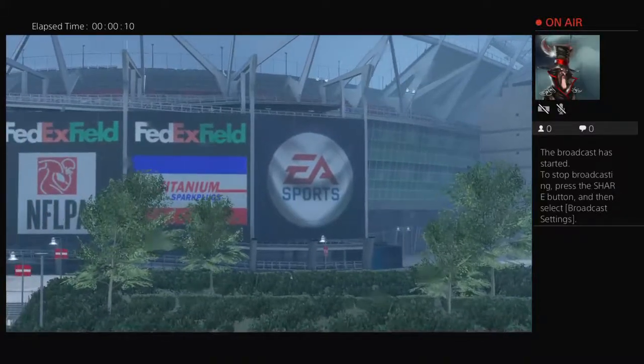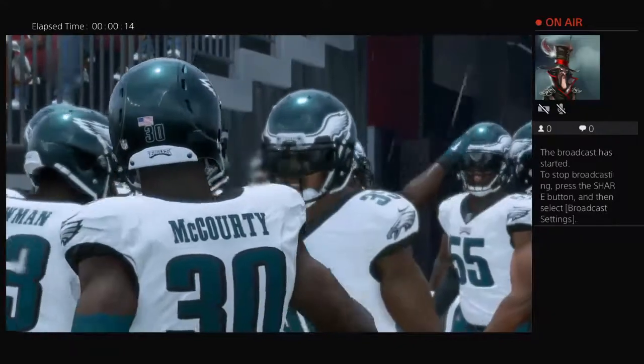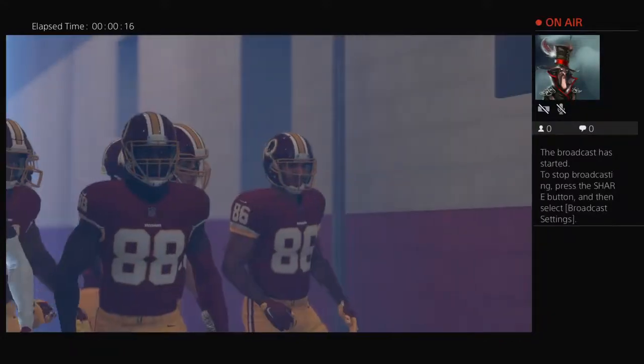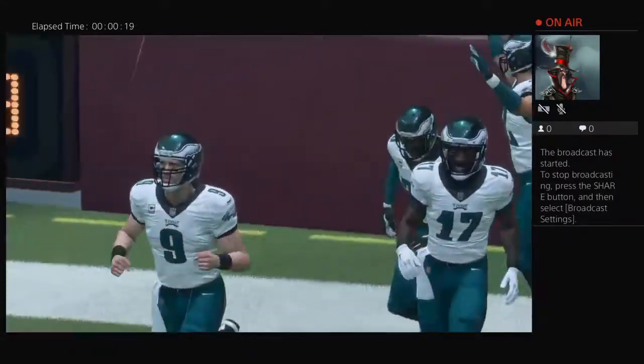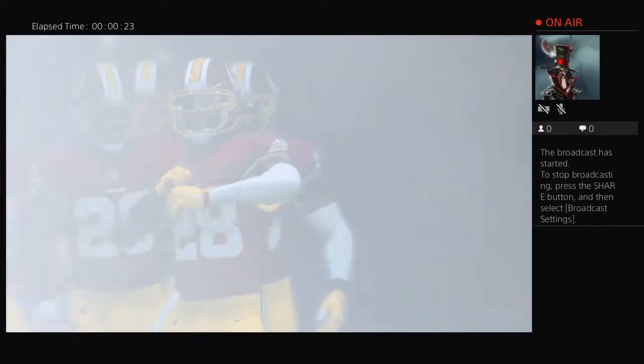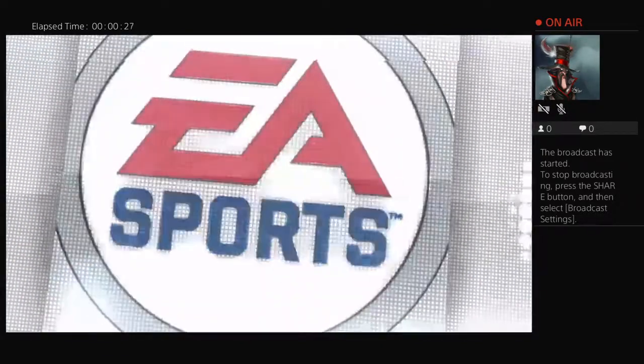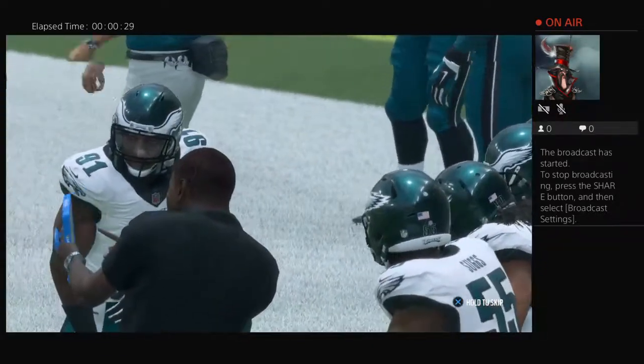Nation's capital at FedEx Field in Landover, Maryland. Nothing like the fanfare of introductions to an NFL game, and that was in evidence a moment ago. Fireworks, pyrotechnics, you name it. This crowd is ready as their guys get set to match up between the Philadelphia Eagles and the Washington Redskins.